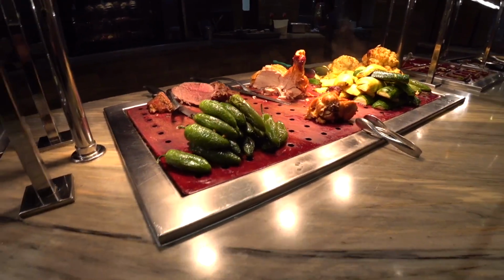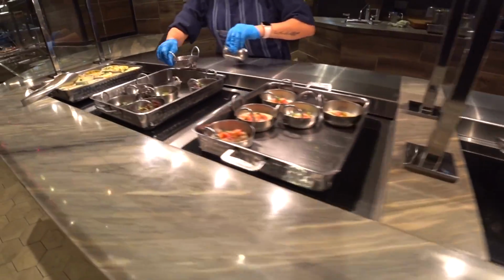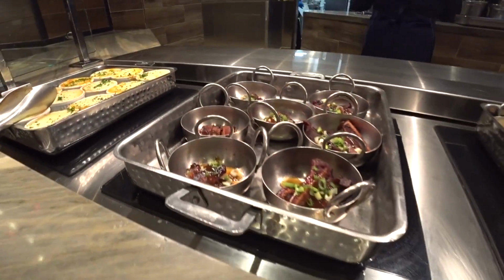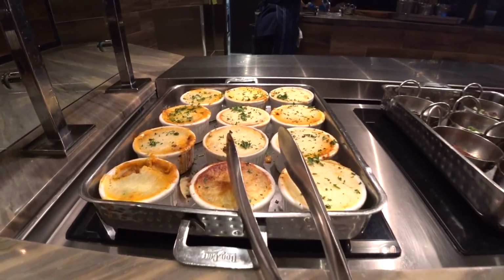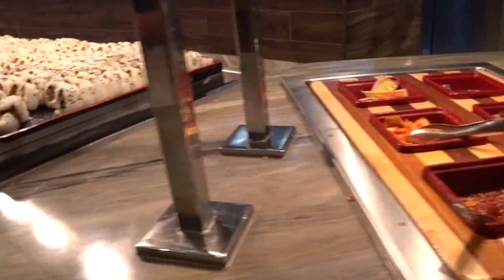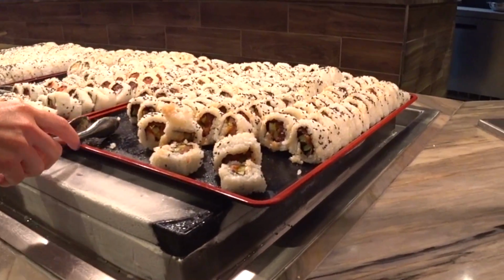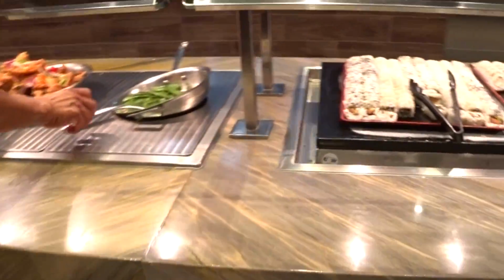There's turkey and beef gravies, mashed potatoes. This is mahi Provençal, Korean short rib, and shepherd's pie. I've had that here before. It's really good. I mean, shepherd's pie is pretty much good everywhere. And here is sushi, which is not necessarily good everywhere. In fact, I tend to avoid it on buffets, but it looks pretty decent here. Still probably won't get it though.